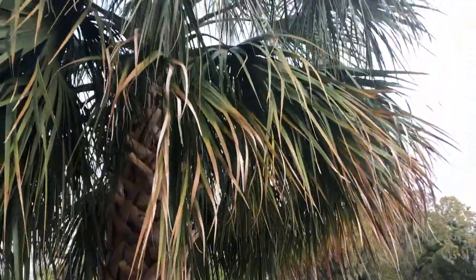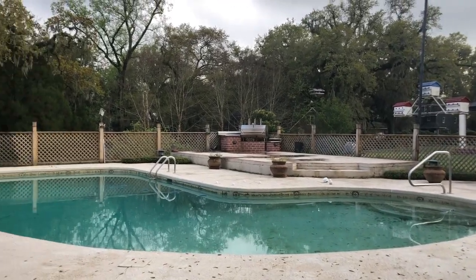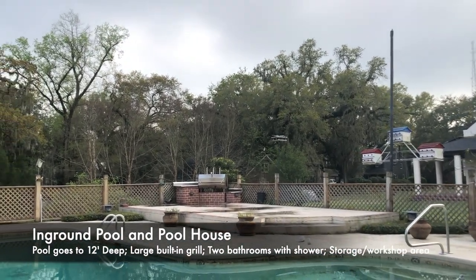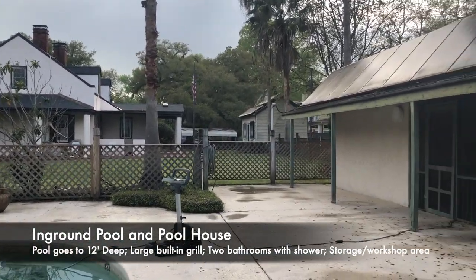So this is the pool area. It has that palm tree there for the tropical feel. The pool is in ground and goes to 12 feet. It has an oversized grilling area and huge grill there in the corner for entertaining. But here's a look around.